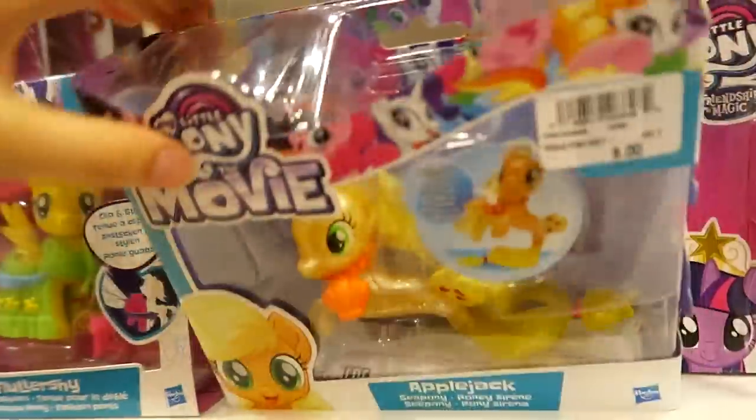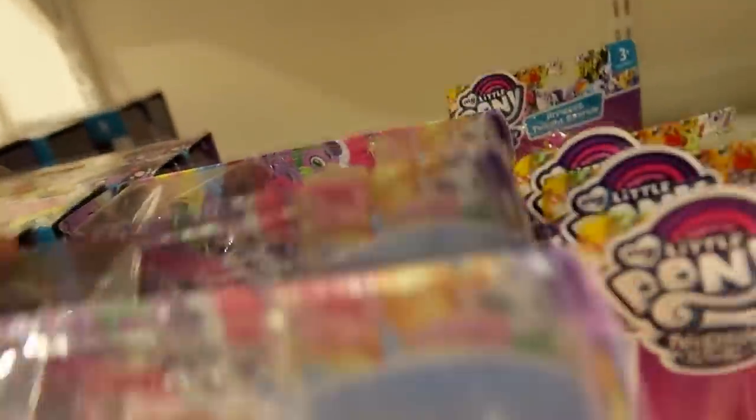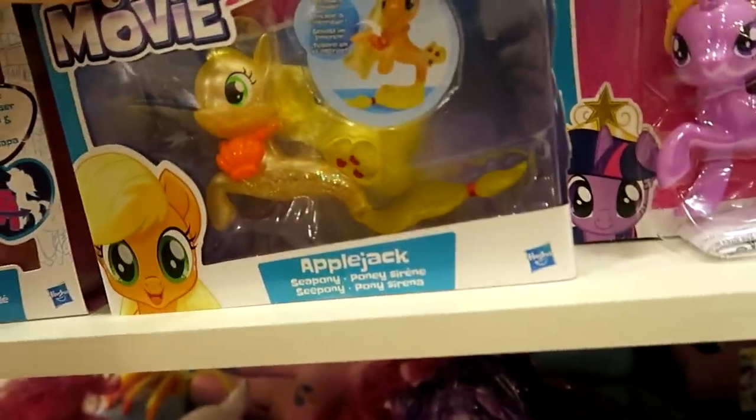It's got Twilight, Pinkie Pie, and Rarity. And then, oh, there's one at the back here. Oh, we have another Twi. We have some more Pearlescent ones. We have Applejack, and Applejack. Well, she's kind of cute. We have the Fashion Runaway stuff. These might be all Fluttershy. Hair styling ponies.